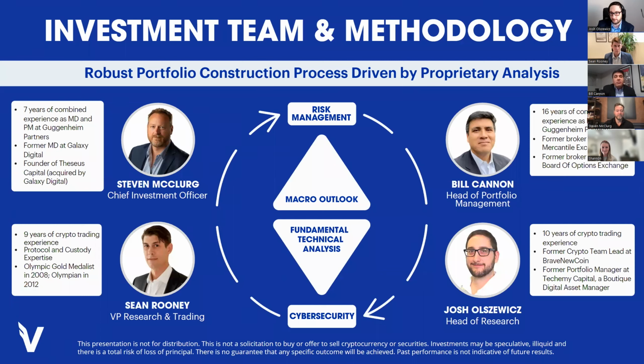This is just a quick investment team presentation, and obviously Stephen and Sean and Josh and I are all here along with all our team, including Leah Wald, and we also make sure that we involve our marketing team as well as our operations team to make sure that we're providing a mature digital asset process that many are comfortable with. As Stephen mentioned, I come personally from Guggenheim as well as Stephen, and Sean and Josh provide the deep crypto trading experience that they have.